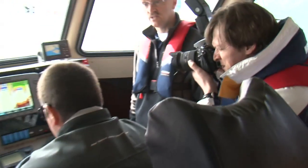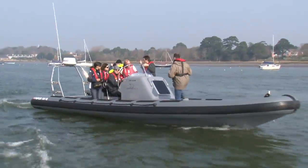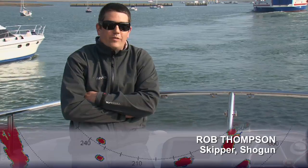Target definition that you get with the radar, it's something that you've never seen. It defines the shape of a target. We can see the wake on a travelling vessel. Again, that gives you an indication of where that target is going, easier than plotting it on the radar by eye. It gives you a visual aspect of that boat moving.